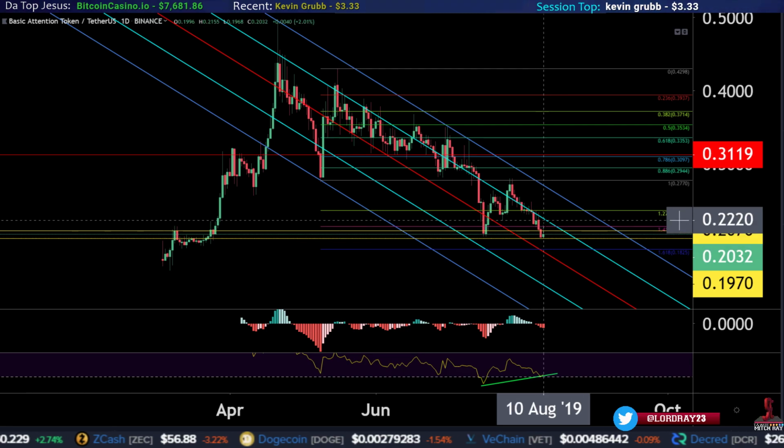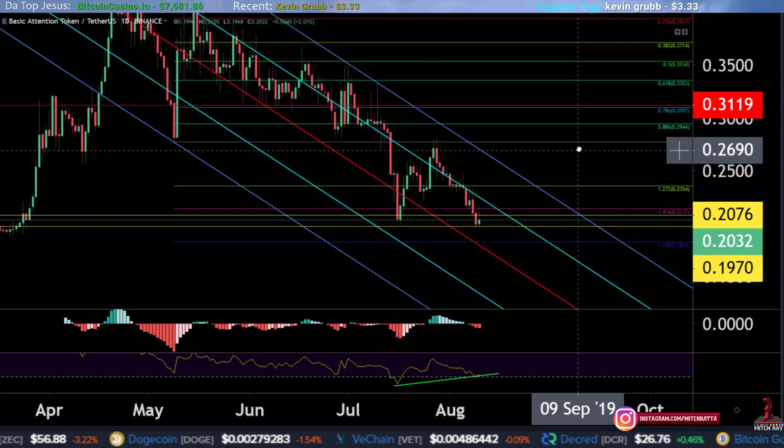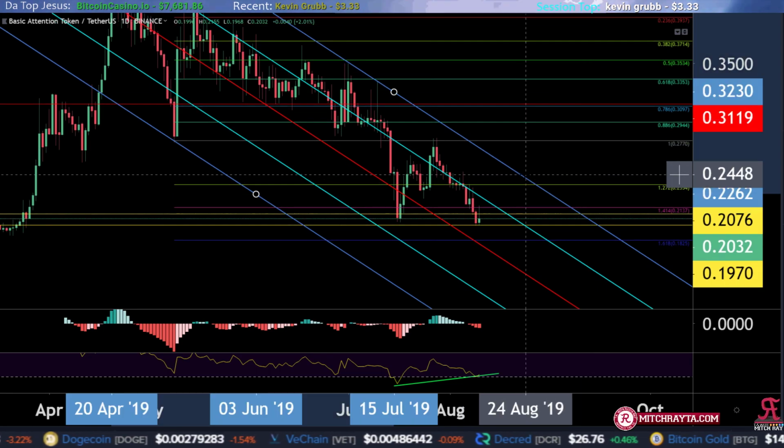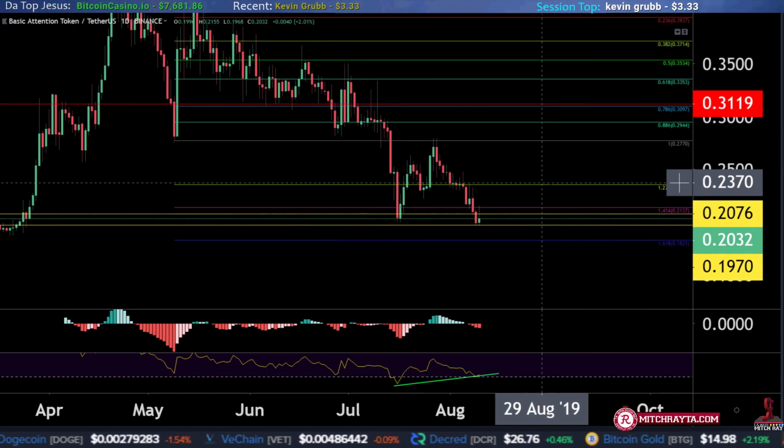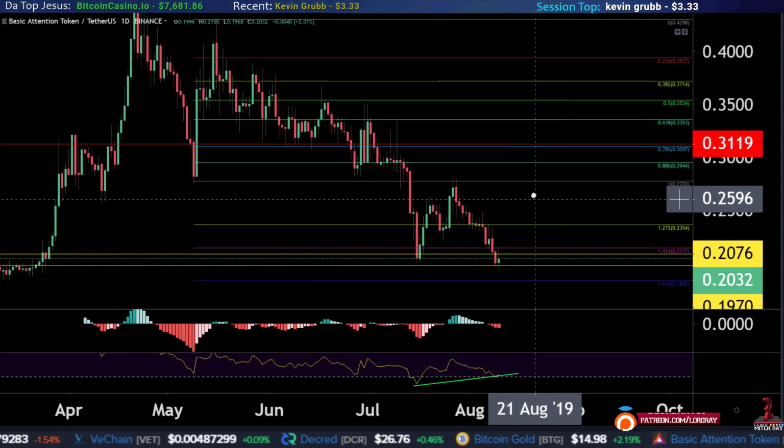But man, you're rejecting this area. It's kind of crappy. So if we're talking double bottoms here, dude, the problem is the trend sucks, right? The trend is bearish, dude. Very bearish trend.